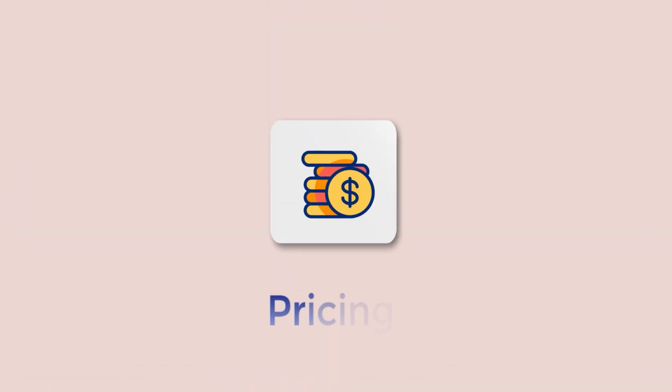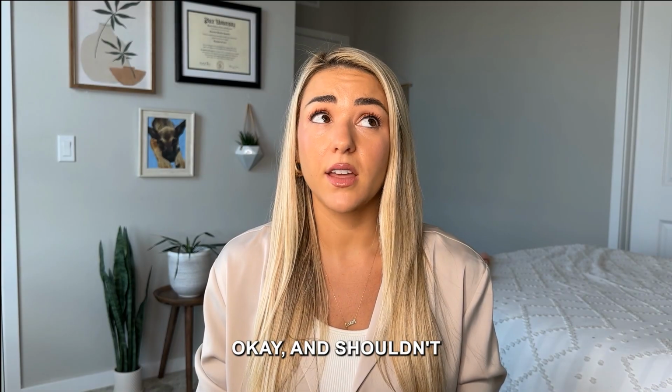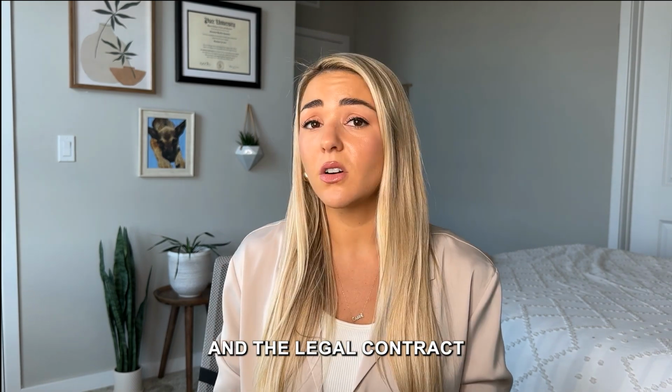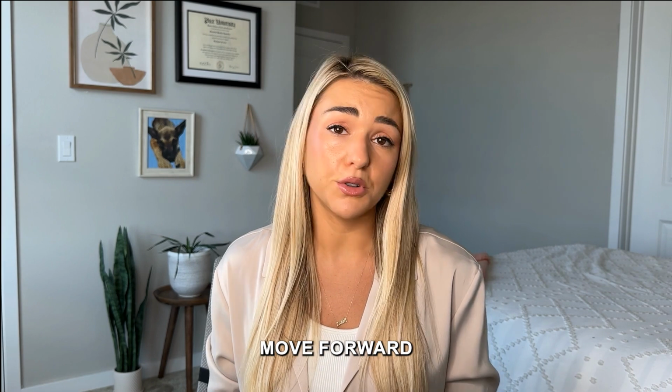Pricing, obviously, you're going to want to include that as well. This is not where I would include contract terms. I know when I say the word pricing, you might be thinking, okay, and shouldn't my agreement be on there? But no, typically my legal contract is a separate document, and the legal contract is kind of a last step when both the client and I agreed we're going to move forward.